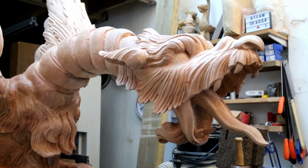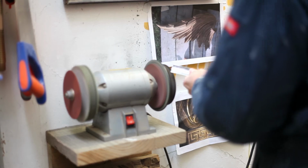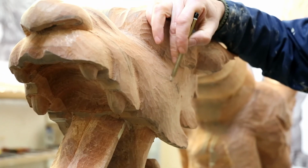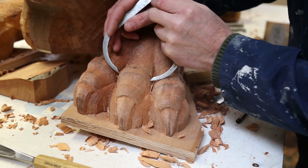We got the dragon in a block of wood, but it was cut into sections. The first stage is roughing out, and that is using some machines, big chisels, and then we're just getting down to the basic shapes of the dragon, and then we take measurements to make sure everything's in the right proportions.